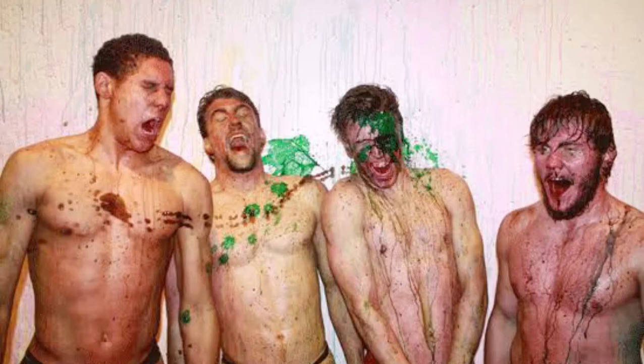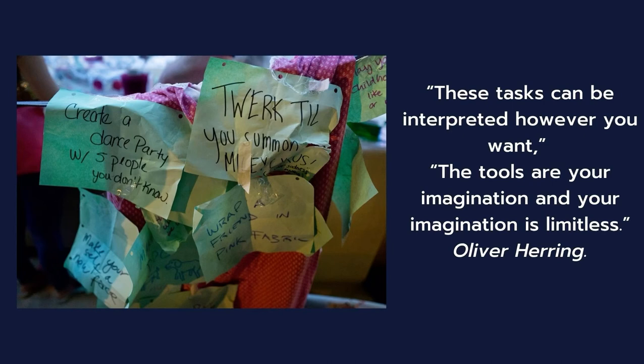To sum up, TASK's open-ended participatory structures create almost unlimited opportunities for a group of people to interact with one another and their environment. In other words, it is a play area in which people can be themselves and be whatever they desire. Herring says that these tasks can be interpreted however you want. The tools are your imaginations, and your imagination is limitless.